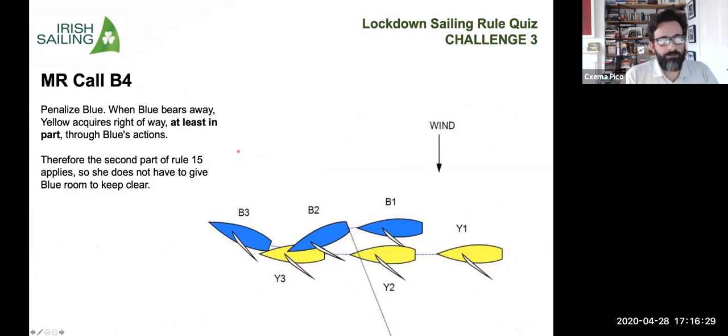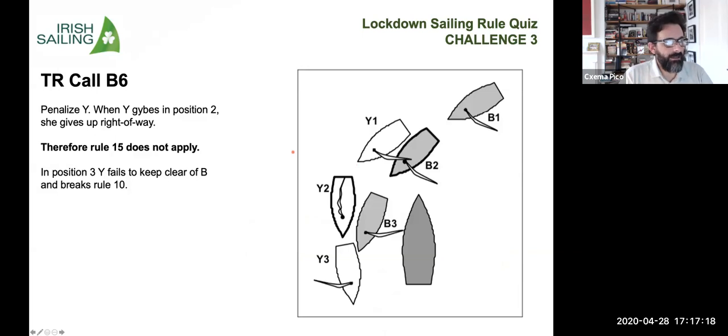So match racers will use the call before, and they will explore Rule 15 in saying that if, at least in part, the actions of the other boat, in our case yellow, in any way contribute to yellow getting a right-of-way situation, then the second part of Rule 15 applies, and she does not have to give blue initially room to keep clear. The team racers have it slightly different. So please note that the match racers say the second part of Rule 15 applies, so she doesn't have to give room. And the team racers say it slightly differently. They will actually say Rule 15 doesn't apply.